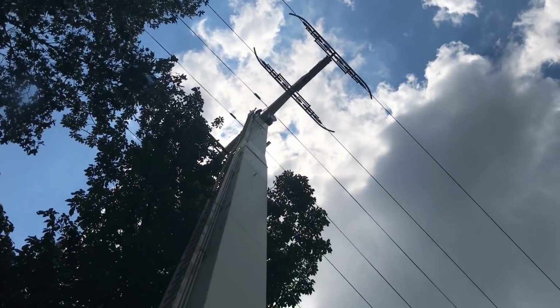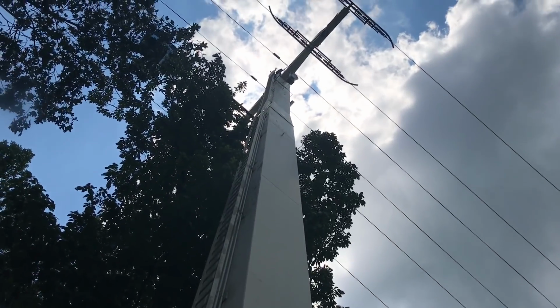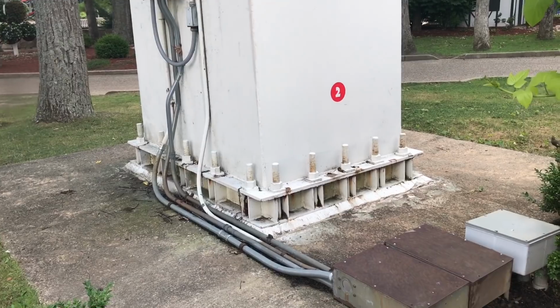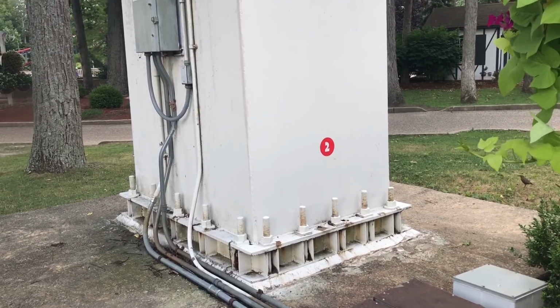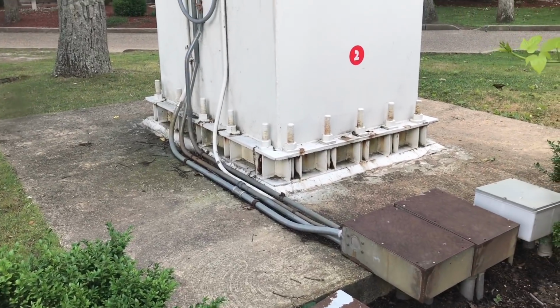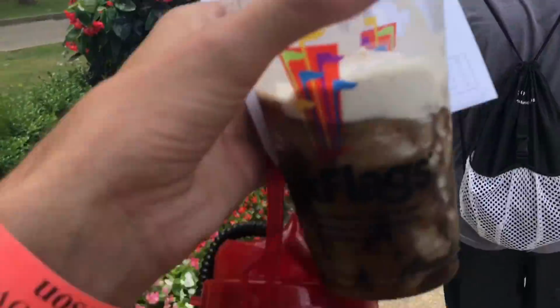Standing underneath Skyway Tower number 2, you guys can clearly hear the noise it makes when the cars go over it. It makes a really weird sound. Let's see if it does it on this side. No, it doesn't. I heard it a second ago, I thought. I don't know.